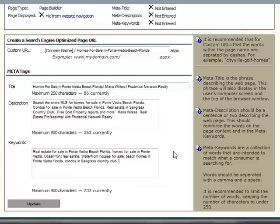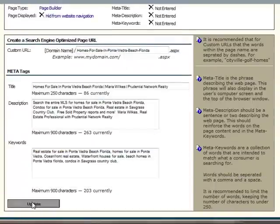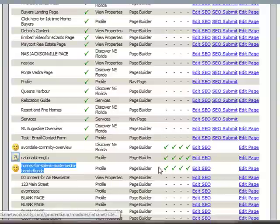Okay, now if I wanted to, I could go in and change these or update them, but I've been using these keywords for quite some time, so I'm going to stay with this, and my default page is not going to be utilized anymore. This page will now become my home page. So I'm going to click update. And now you'll see homes for sale in Ponte Vedra Beach, Florida. This used to say, this is Maria's home page. I have all my meta tags created.